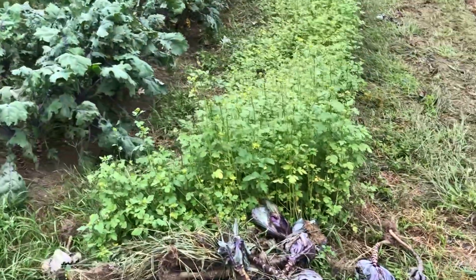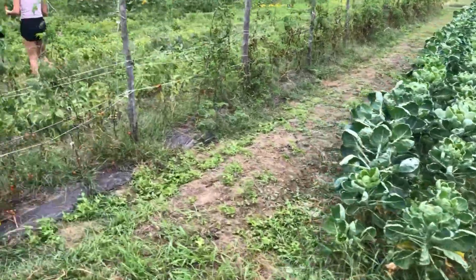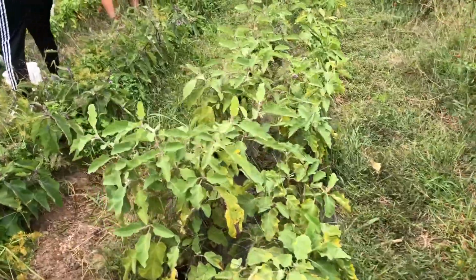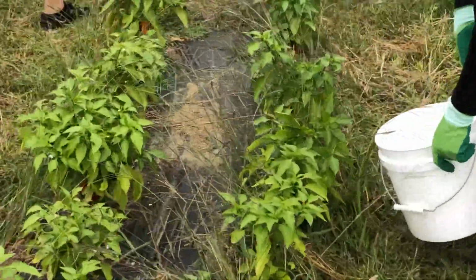Look at all the vegetables they have. That's mustard. These are two kinds of kale. We just picked the cherry tomatoes here. And these are all eggplants. And then we're harvesting the peppers right now.